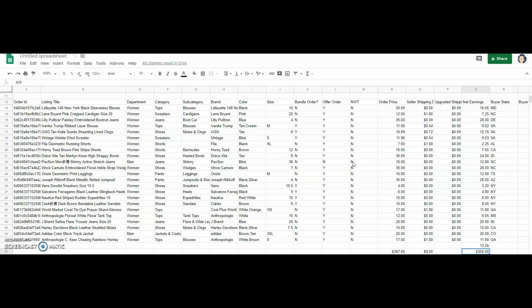So I hope this was helpful for some of you to see what things are selling for. Some people might sell for more, some might sell for less, but it'll help you gauge about what you could get for these items on Poshmark, if you're going to be selling.